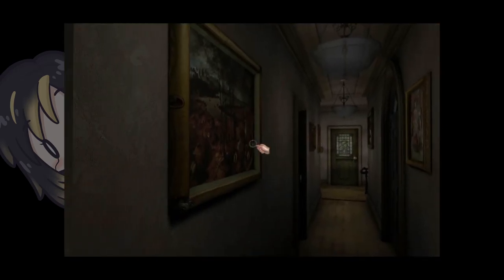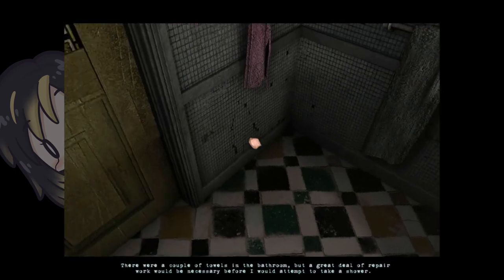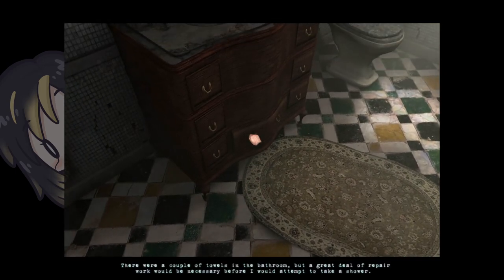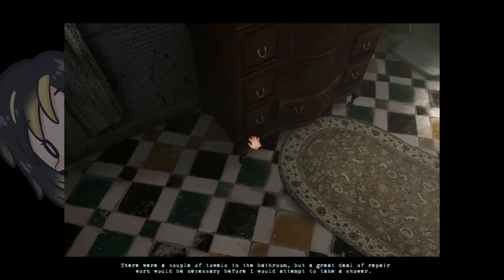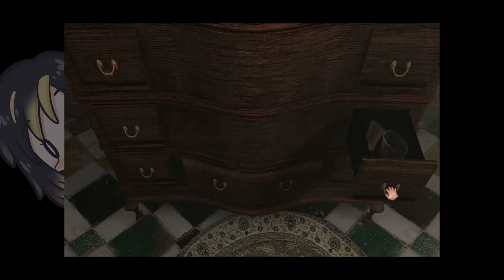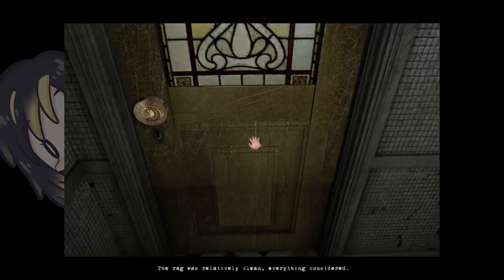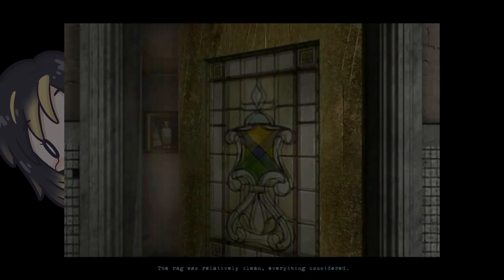I'm gonna pick anything from the African bits. Oh, nice, a painting, a nice painting. Can I take any of you? Can I just take a towel? Well, I'm honest. Huh. Okay. Towel. I go to clean, everything considered. Just get the key and open the door.